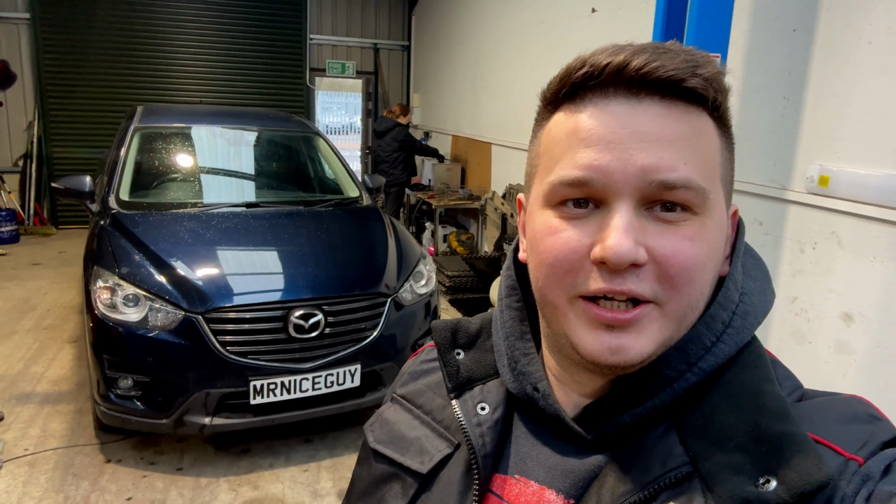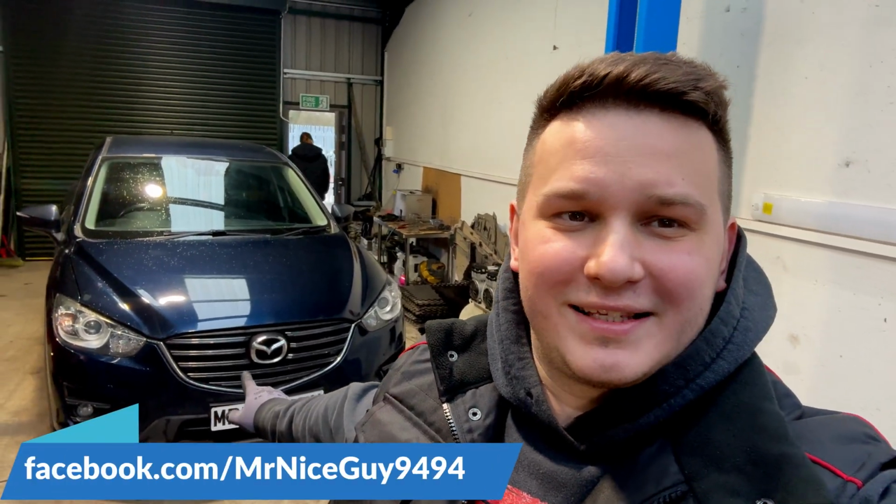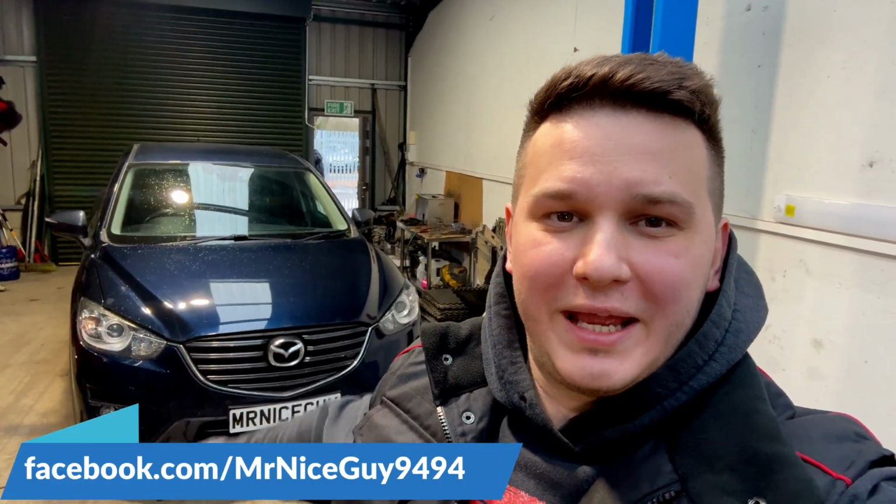As you could hear from the previous clip, this Mazda CX-5 has that wishy-washy sound from the engine bay, and let me tell you what that is, guys. It sounds like a ghost sitting in the engine bay, which scares the shit out of the owner, and unfortunately there is a reason why it should scare the shit out of the owner.